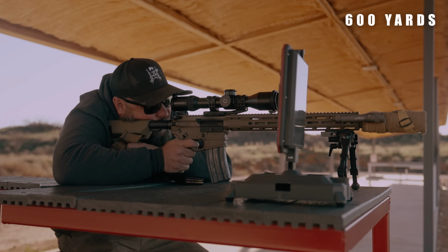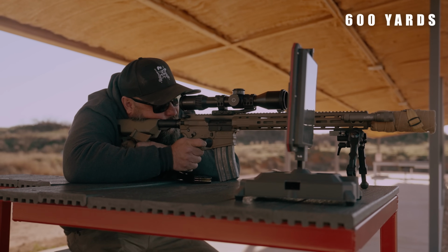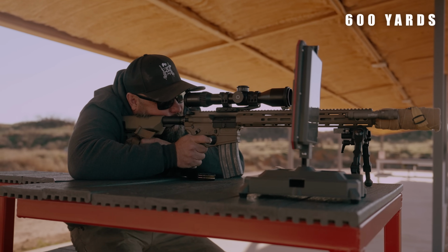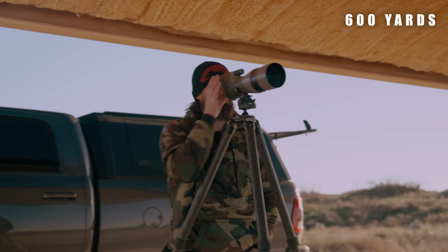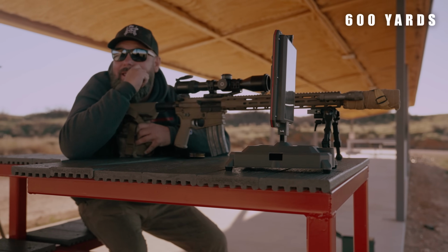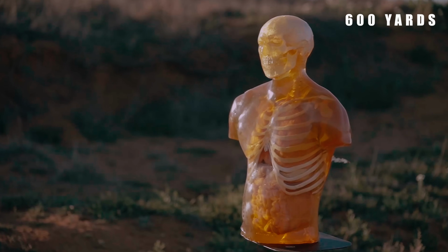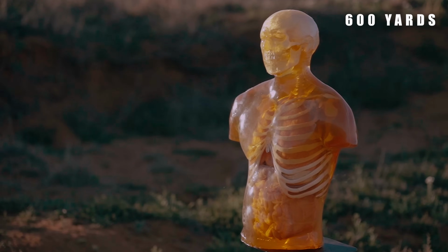All right, here we go. Glass. Shooters up. Impact. Hit, center mass, good shot. I heard it hit him. I heard that, that was crazy. Yeah. Yeah, good shot. We got a hit on the left shoulder.